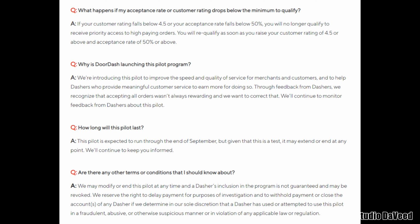There's 3 tiers of this high priority access with this program. If you're below 50%, you're third in line getting these $2 per mile high paying jobs. If you're 50% or above, you're second in line. If you're 70% or above, you're first in line. So you can fall in and out all during the time, daily and hourly in this program, depending on what your ratings are. Then we'll just scoot down here real quick.